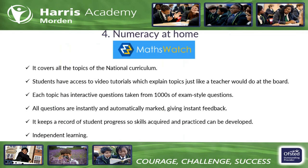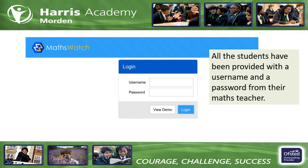So MathWatch is a great platform because it covers all the topics of the national curriculum. The students can watch videos there, and then they have a bank of more than 1,000 exam-style questions that are interactive. That means they can instantly get marked, so the student gets feedback from the questions. It also keeps records of students' progress, so students can check what skills they have acquired and what skills they need to practice a bit more. It also promotes their independent learning.